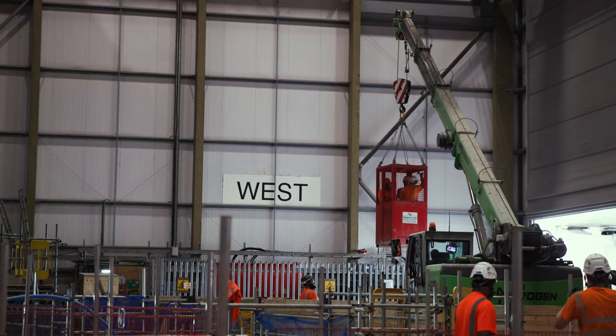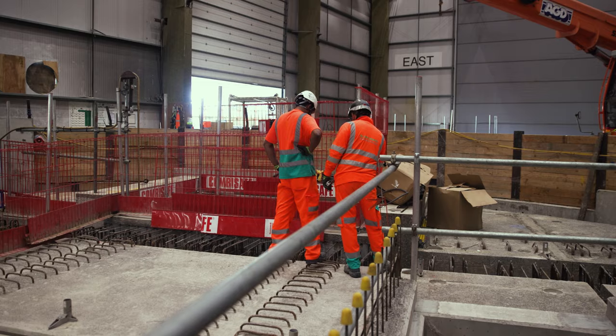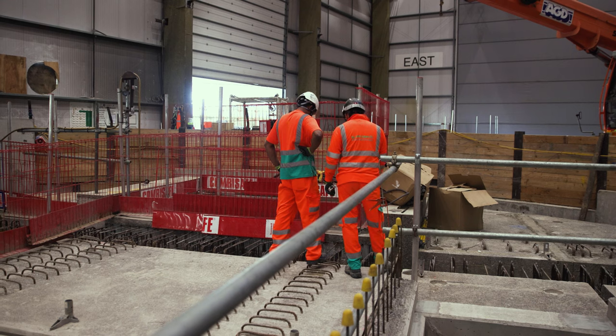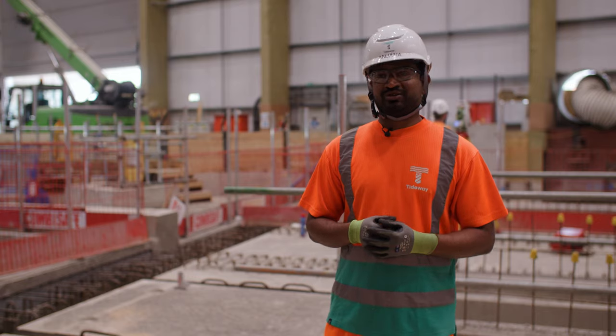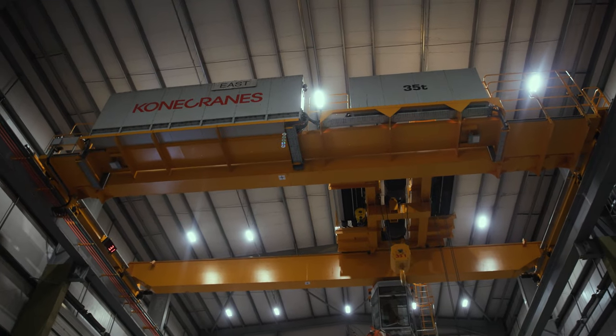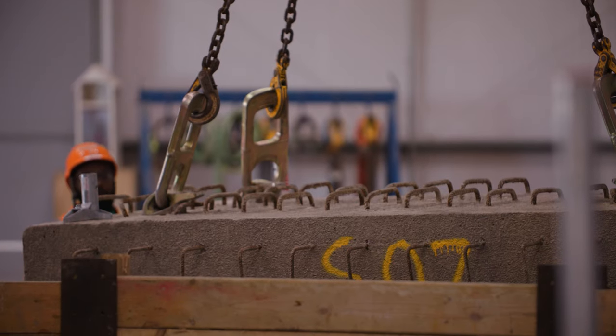Proudest moment is getting the main roof beams. There were 2 roof beams, 50 ton each, we installed them. But there was a lot of prep work that had to be done, a lot of prep work. So we had to make sure that it's all in order once we installed it.